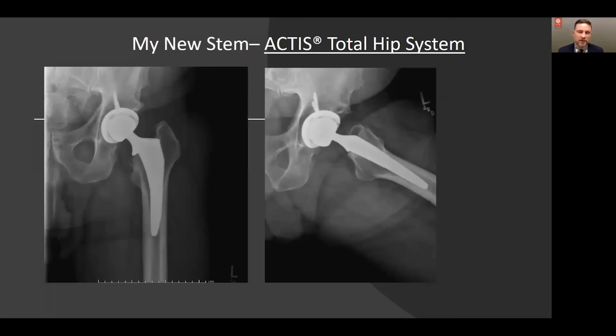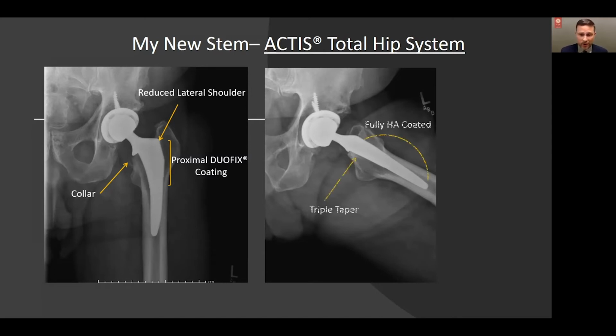This is the new active stem, which I've been using exclusively now for 2 years. I used it in everyone. The advantage of this is it has a collar, which I really believe in. I like to know that my stem's not going to go anywhere. It's not going to subside. It's got proximal dual fixed coating. It's got a reduced lateral shoulder. This thing was made to be put in from the front. It's fully HA coated and has a triple taper.